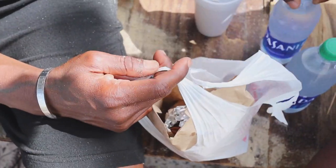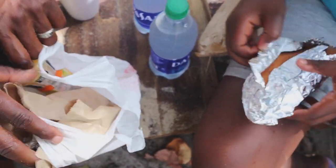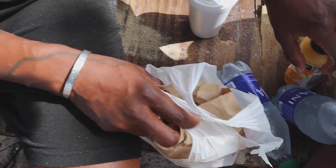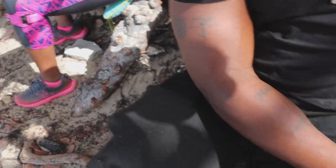Nah, this thing's burnt. Got a soup. This thing's burnt. It burnt? I don't want this. It's only one of them. I can see.